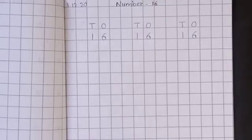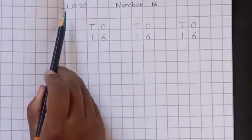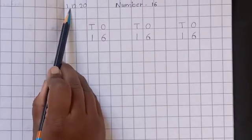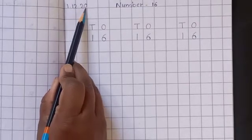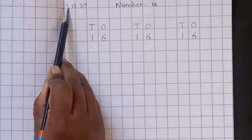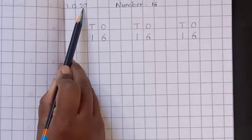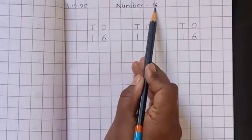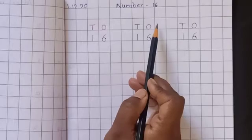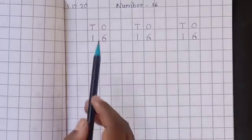Now, let us practice writing number 16 in our notebook. Today's date is 1.12.2020. That means 1st December 2020. And today we are going to write number 16 in our square line notebook.